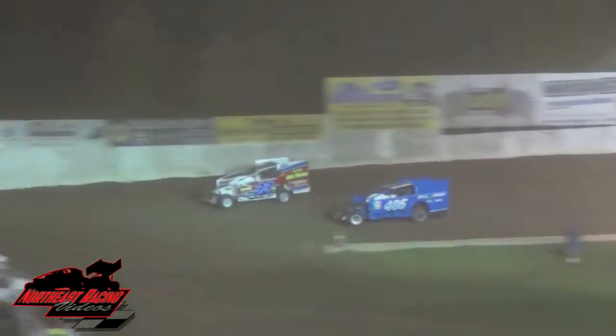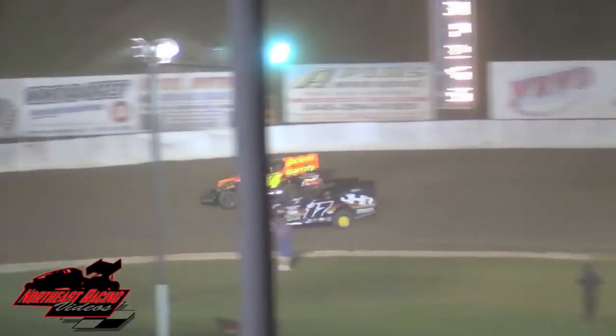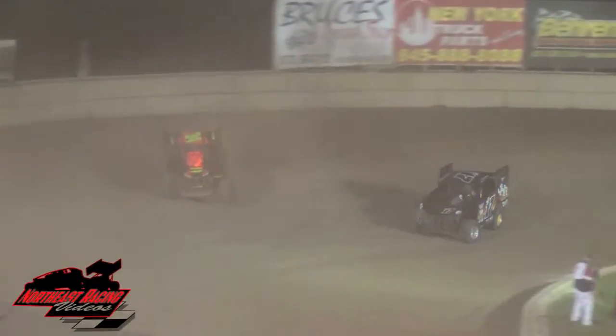The leaders are now starting to come through. We are past the halfway point of this feature event. Now Hetzler starting to come alive down to the inside. Watch as he works the inside line. Jeff Hetzler out of Walk Hill, New York, looks for the number one spot down the front straightaway.